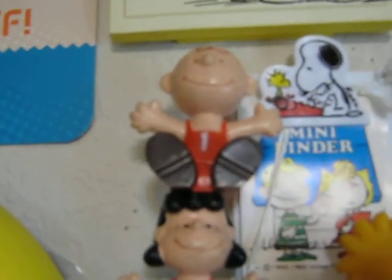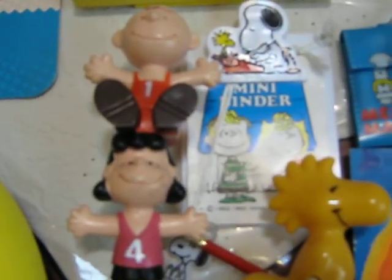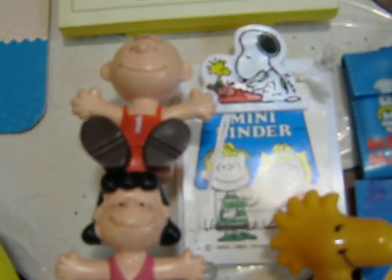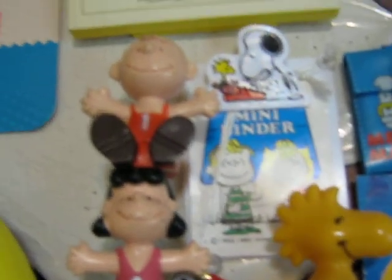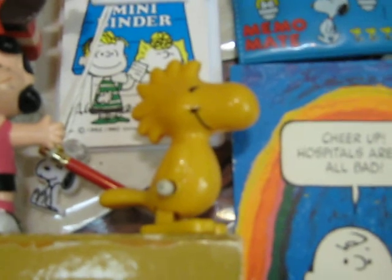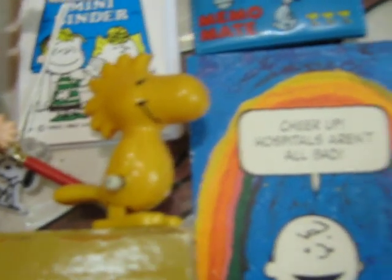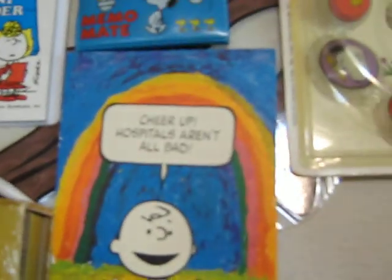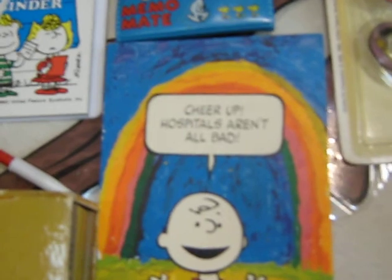I believe these were a toy set from this. Oh, geez. Please stop. Okay. I believe these were a set of toys from the 70s during some point during the Olympics, maybe early 80s. It was a whole set. They're heavy pieces and they have flat tops and stuff, and you can stack them. And that's the Charlie Brown and Lucy from that. And there's an old school Viva wind-up Woodstock from the 70s. Let's see here. And that's a 70s Get Well card, Charlie Brown.